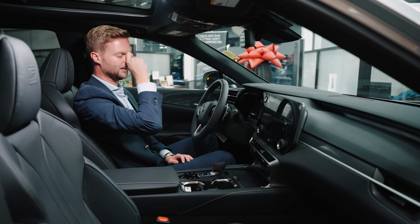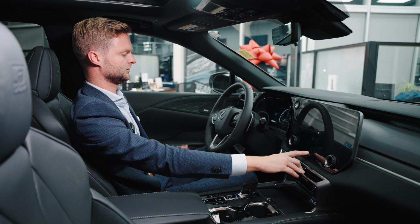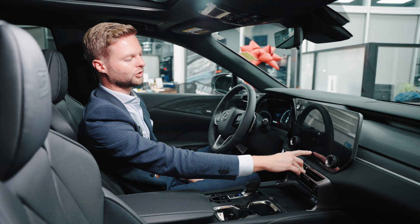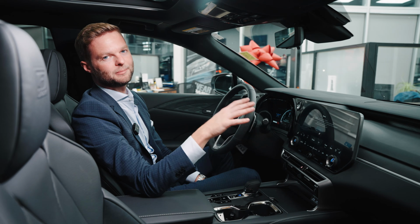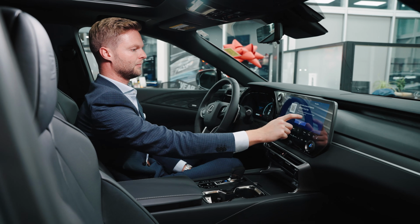The screen is a huge improvement over the last generation, the 2022 generation. I would say if you're watching this video and you have the older RXs, this screen might be enough of a difference for you to upgrade to this one. And I'm gonna show you why.